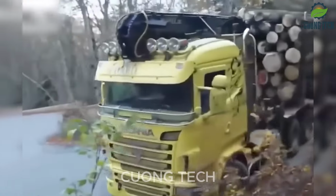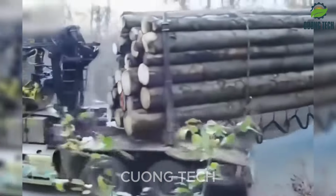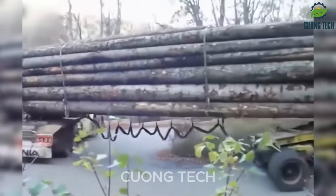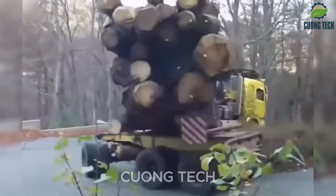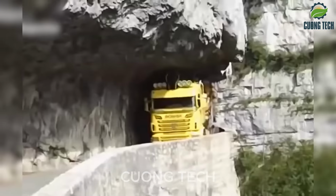That big rig navigating those hairpin turns on the steep mountain road with a load of timber is quite the sight. It takes serious driving skill and a well-maintained truck to handle such tricky terrain safely.